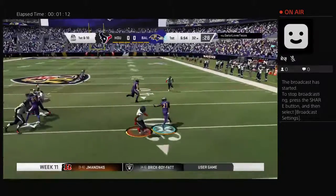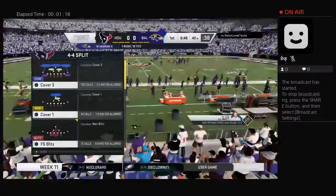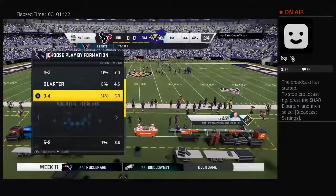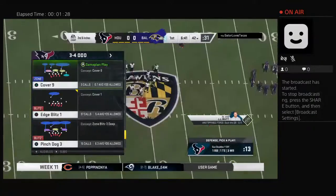They go to the former Saint, Mark Ingram. 10 yards on the pickup there, and it'll be 2nd down. Well, I think that's what they're going to need to do here in the first half. You've got to take some pressure off of this young quarterback, and no better way to do it than to establish the running game early.